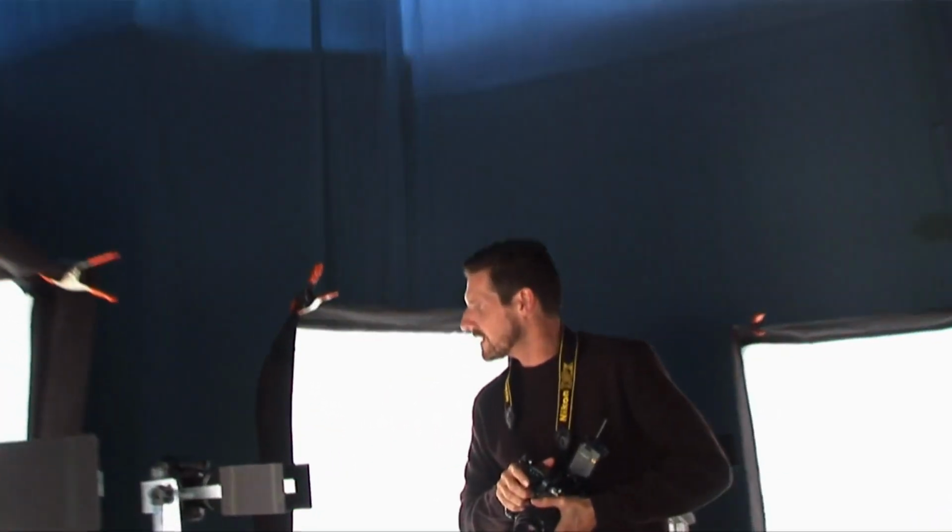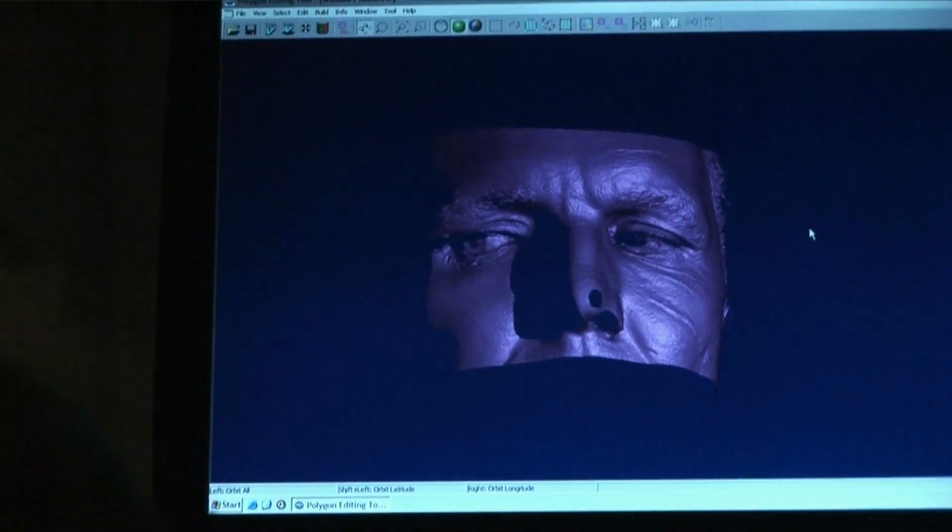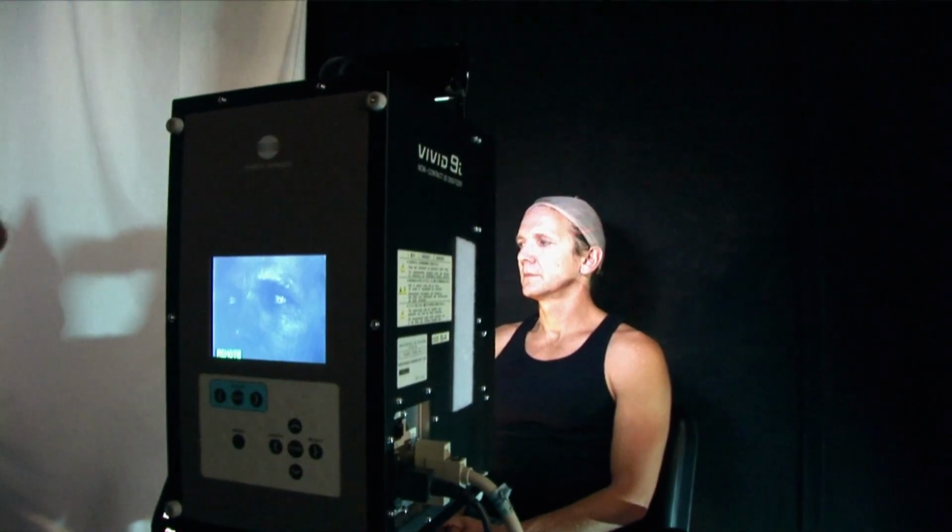Anything I'm forgetting? Tongue. Use your tongue. In this process, we also bring in all of their expressions, their facial features. We go to extreme lengths to bring in the best data possible to make them look as photoreal as possible.